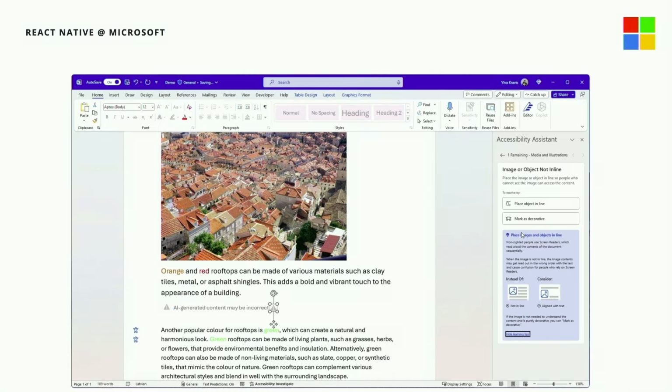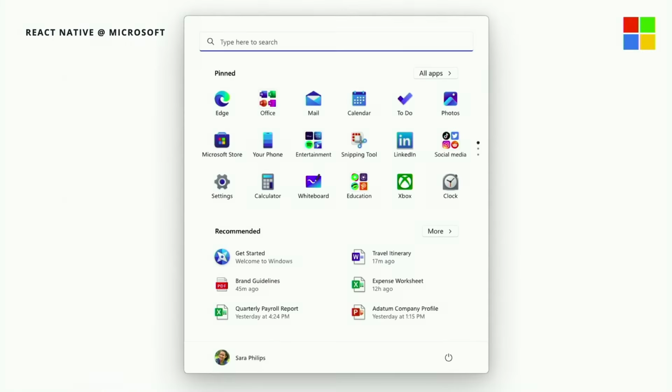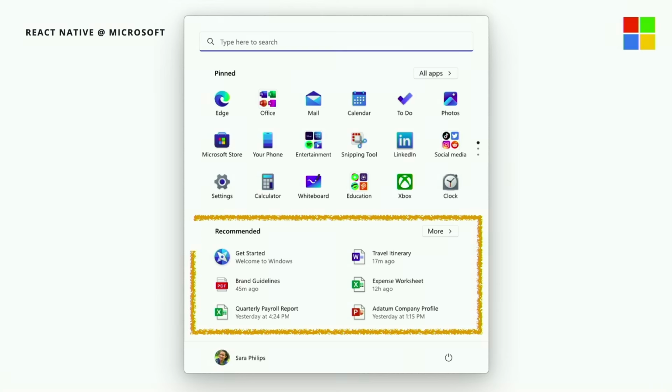And I want to talk also about another key feature they've been developing with React Native, which is the Windows 11 Start menu. That's the first thing you see whenever you open a Windows 11 PC. This section over here, the recommended section, is entirely written in React Native.